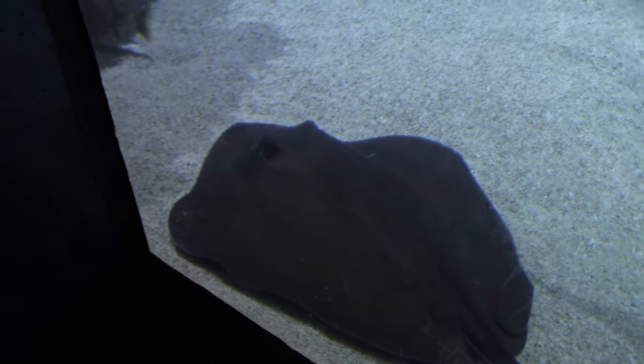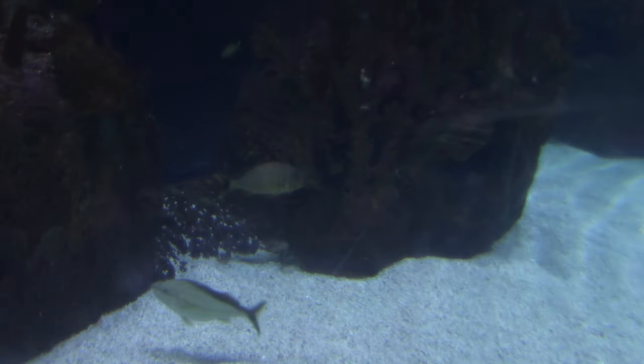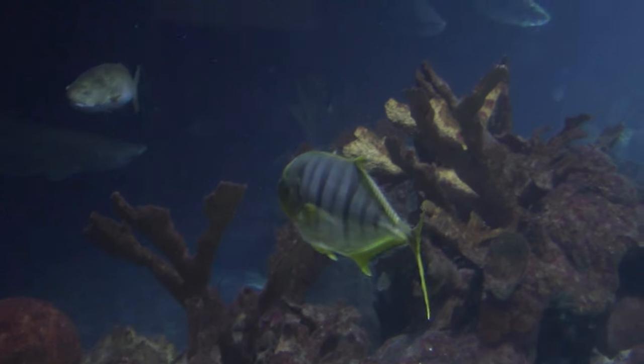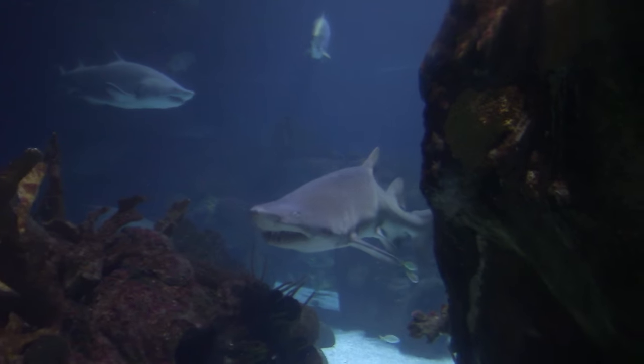Got the ray. Wait, there's another one. Do you know what fish that's called? Trevally jack, because their eyes droop over there. Yep, it's called a squirrelfish. Look at this. What? It's huge. See one of the sharks in the back. Oh, here comes a shark.